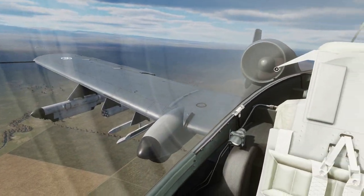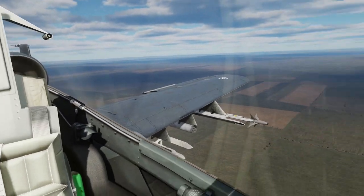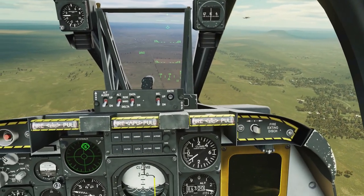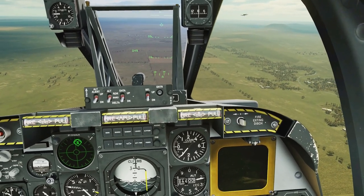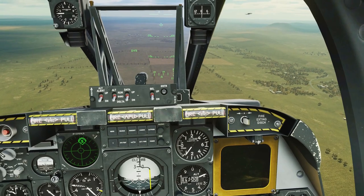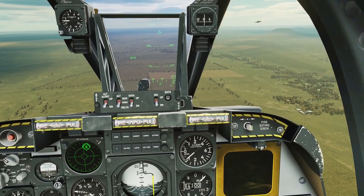Warhog's got two. I went echelon left. I'm back behind your left shoulder. All right, going idle. Okay, I'm idling down with him. Gear down.